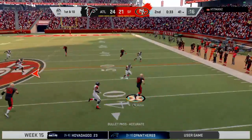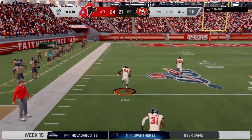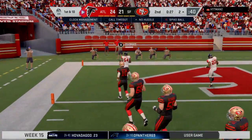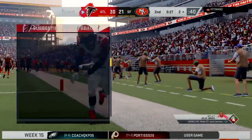Throwing on first is Garoppolo. And now a fumble. The ball's out, and the Falcons grab it. There he goes, left side. And this is going to be brought back. It's a scoop and score for the Falcon TD.